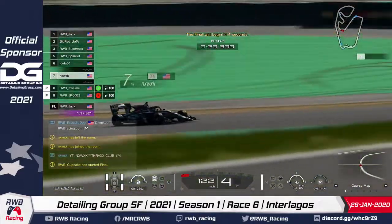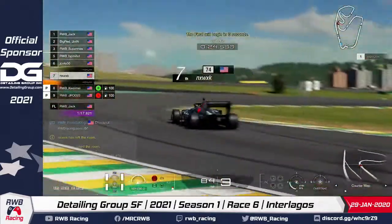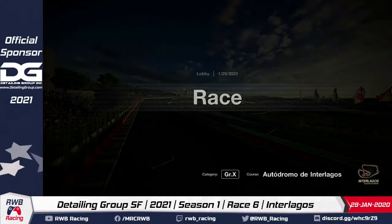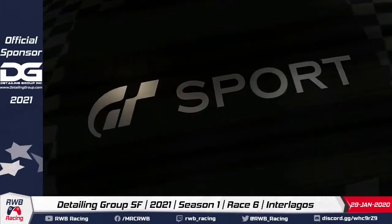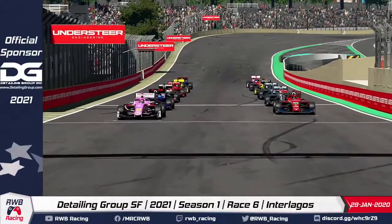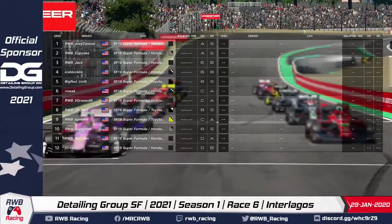So NX's new teammate. Oh, there he's got the new livery on. NX and Ice Block are now teammates on Alfa Romeo. So all right, here we go. Time for race number 6, or race number 2 for today. So exciting, so exciting. All right.